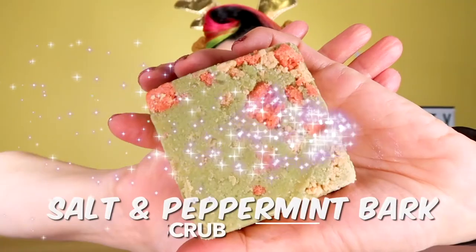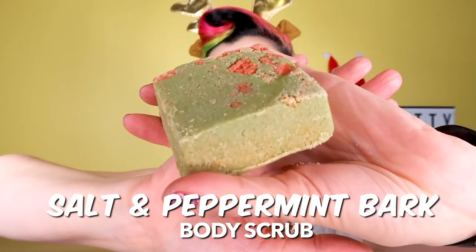All right, next. I've got a couple of these. They are the salt and peppermint bark body scrubs. I love these. They're in my top products of all time, basically. So this is what it looks like. Salt and peppermint bark smells so good. It smells like a peppermint candy cane, basically. It's fabulous, and I absolutely love these. So I've got two and I'm reordering them as long as I can. I love this because it's a great body scrub, and also it just smells amazing.